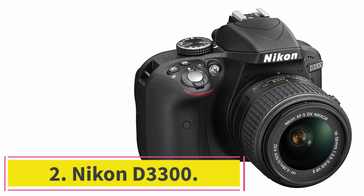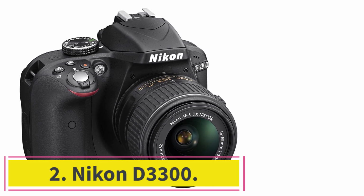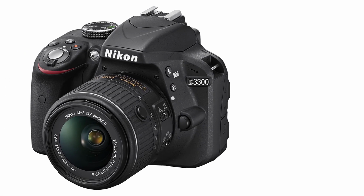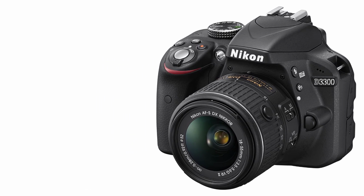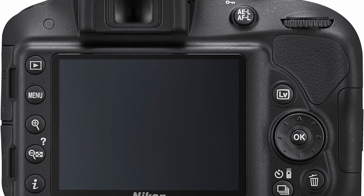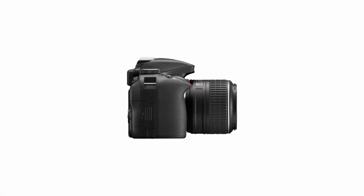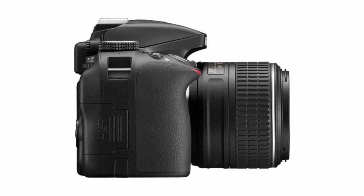Number 2. Nikon D3300. Next up we have one of the most affordable DSLR cameras in the market, that might be a bit old but still has some game in it, the Nikon D3300. This camera has been one of the favorite entry-level DSLRs for a long time now, since it has all the desirable qualities including a great sensor, easy-to-use controls and tons of value for its budget price. Also, it will deliver you a great stop-motion experience, on top of everything else.